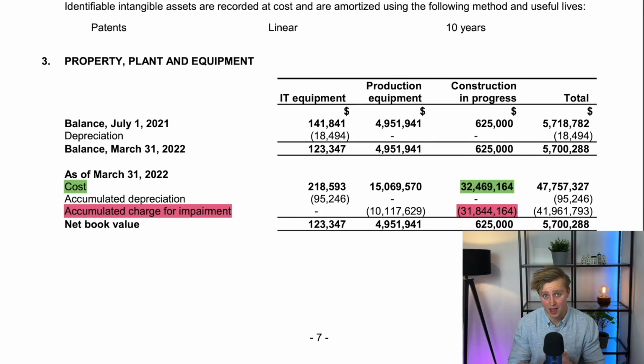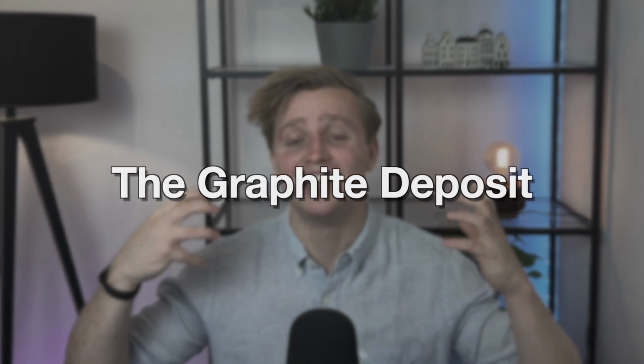But I do still have to highlight this. From this financial report, it seems like the company used to own a plant of some kind, but it has impaired almost all the value of this plant and this equipment. I personally couldn't really find what is going on here, so if anyone of you knows what's going on, please let us all know down below in the comment section. I have emailed this company regarding this question, and as of this recording, I still haven't received word from them yet.